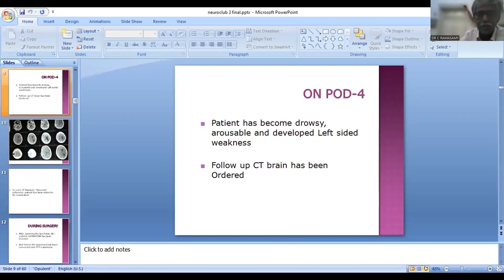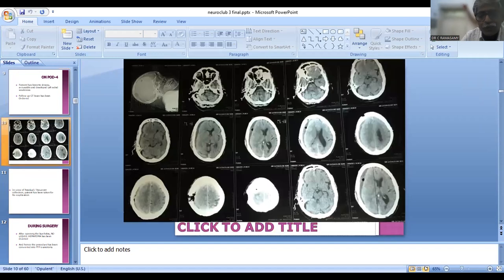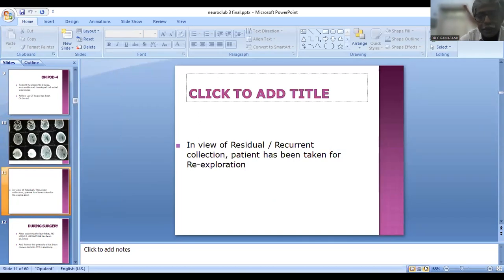When I was planning for discharge, on the fourth postoperative day, the patient became drowsy, arousable, but developed the left side weakness again. So we went for a follow-up CT brain. Unfortunately, the follow-up CT shows postoperative changes along with residual and recurrent collection on the right convexity with mass effect and midline shift again. So in view of recurrent and residual collection, the patient was taken up for re-exploration after convincing the patient's attenders and explaining all the problems.